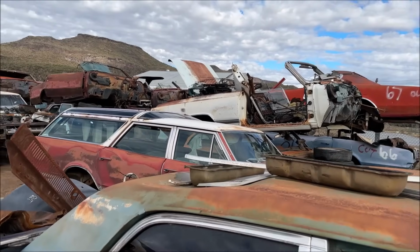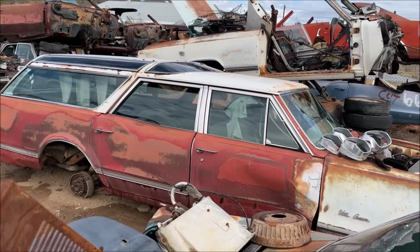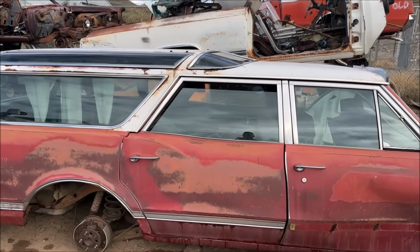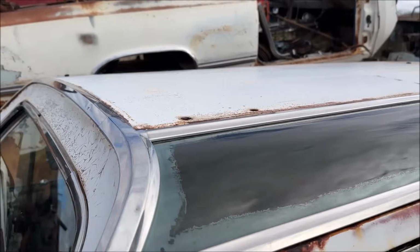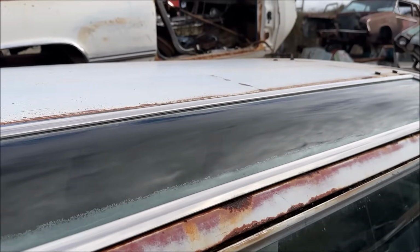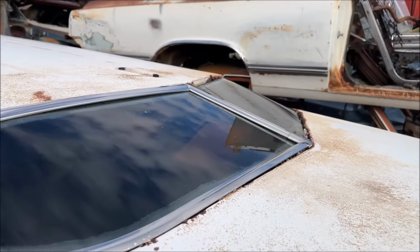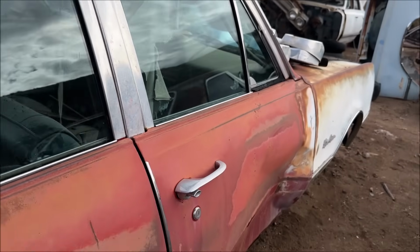I just spotted one right now. We've got to get a look at this Vista Cruiser. I've talked about these before, but I love this roof setup here with the glass panels here, and then two up front. That door's bashed in, probably not going to open.